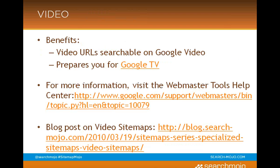Getting into the first type of specialized content sitemap, that would be video. By adding video content to your sitemap or submitting a video sitemap separately, this allows your video URLs to be searchable on Google Video, and this also prepares you for the launch of Google TV, which will be coming in the near future.